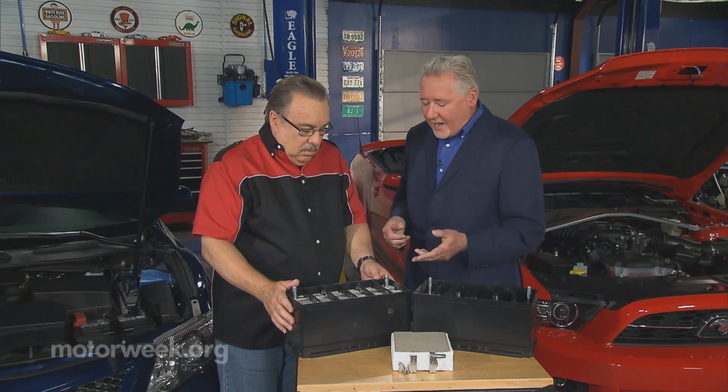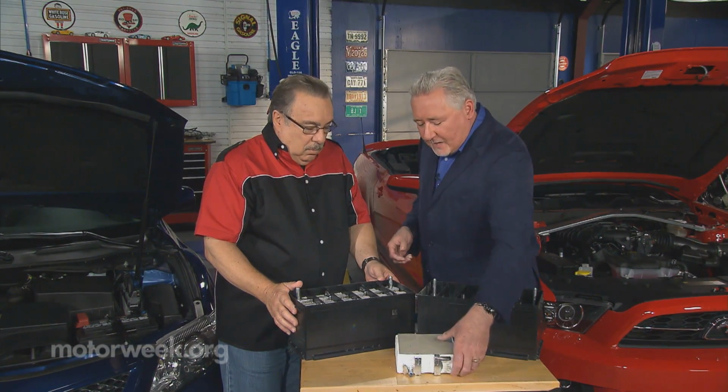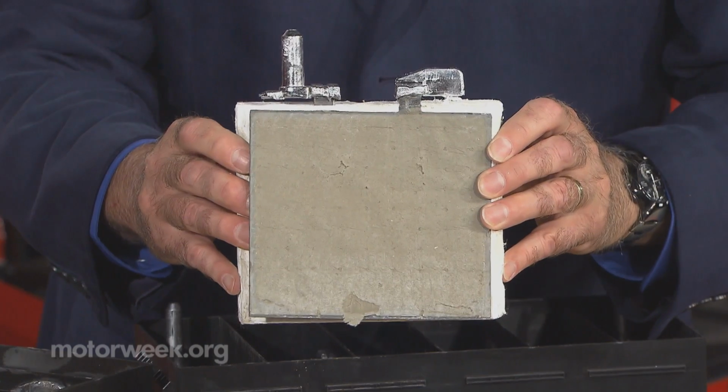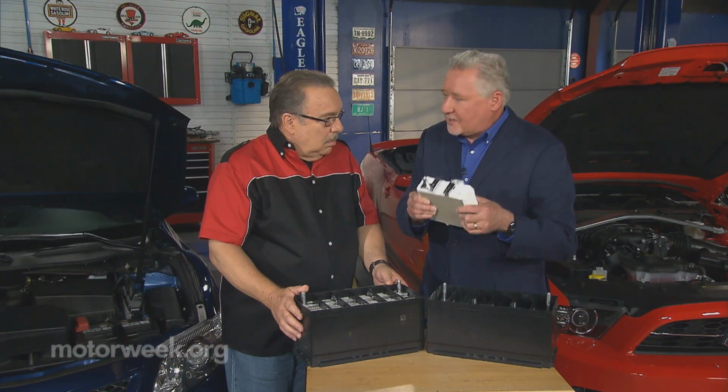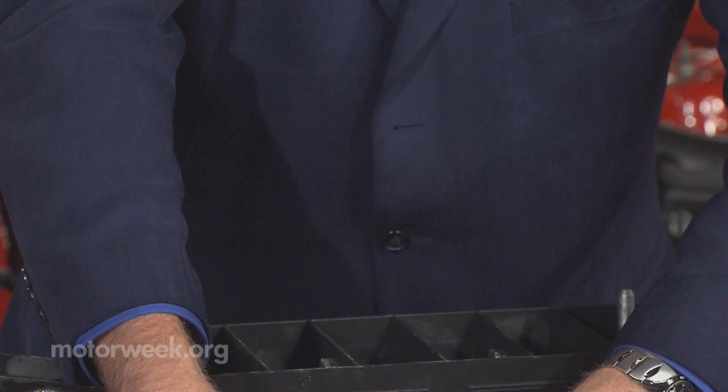What you have in front of you, Pat, is the new absorbed glass mat technology. What that means is that instead of the electrolyte or that acid free-floating solution, it is being absorbed inside these plates, both positive and negative plates, with a certain retainer, and it holds each of the positive and negative plates together and replaces that electrolyte or that acid solution.